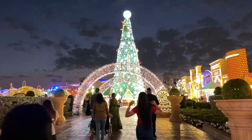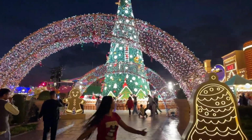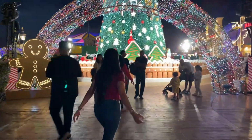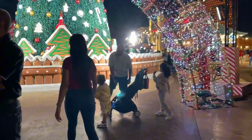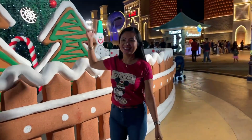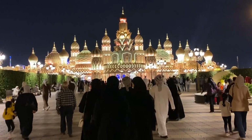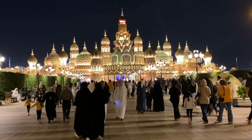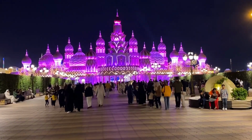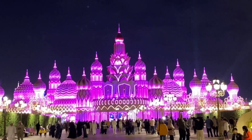We are here, we can already see the giant Christmas tree that's full of lights. Guys, the view of this Global Village keeps changing to different kinds of colors, every couple of seconds or a couple of minutes. Let's check my video, guys.